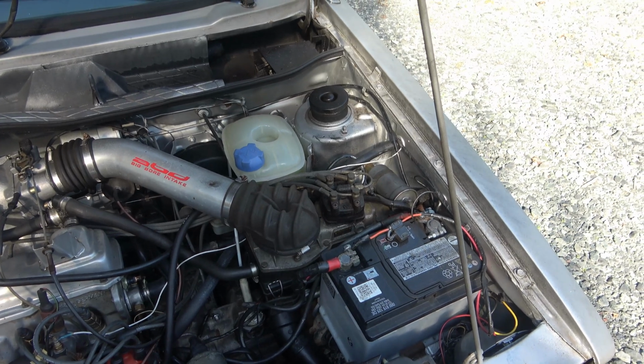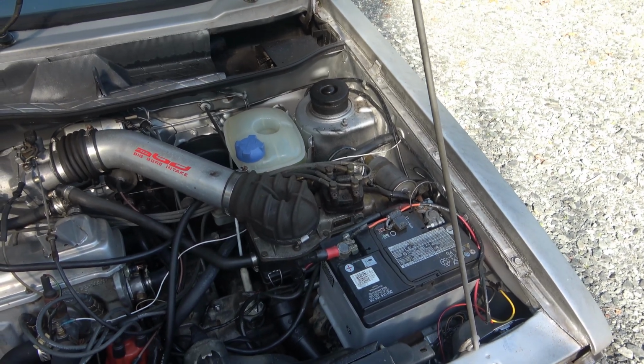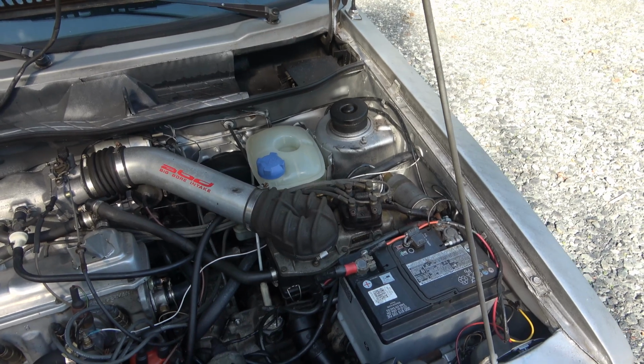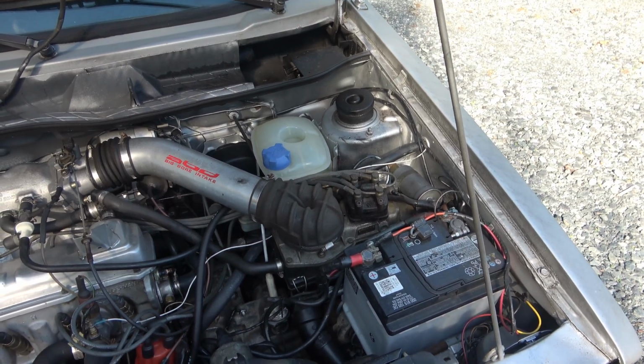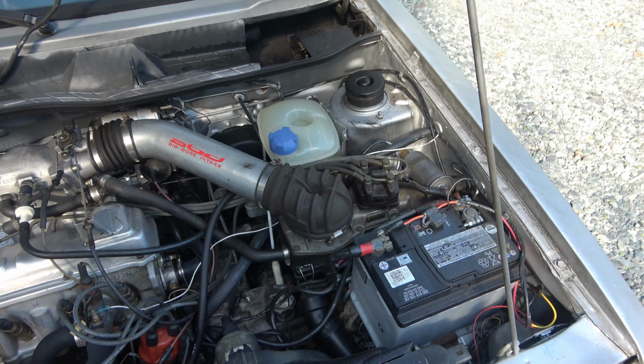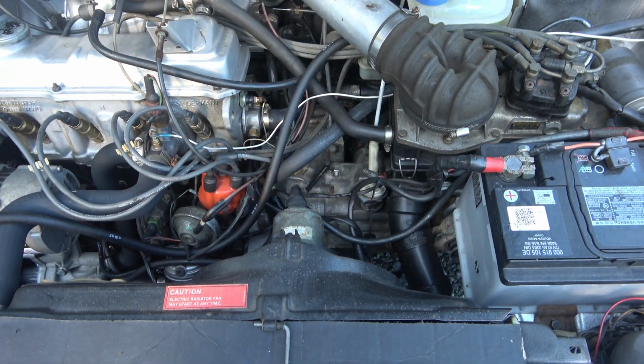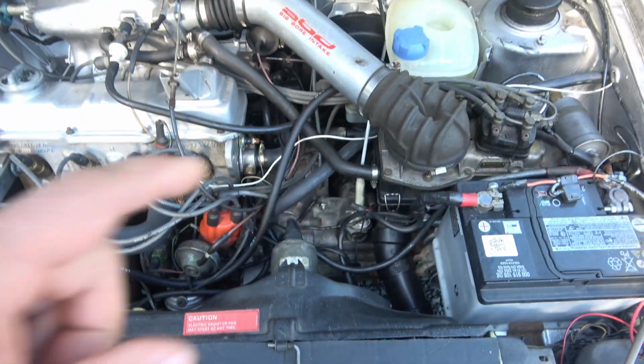In fact, I always have felt that the basic CIS system in this particular model was the best fuel injection system that I've ever seen in any production car ever. And that's saying a lot, because I've seen a bunch, and I've seen some really reliable ones, but for the sheer fact of simplicity, this one just takes the cake.